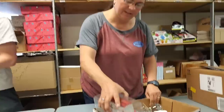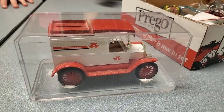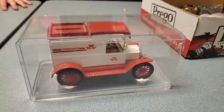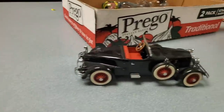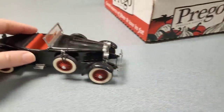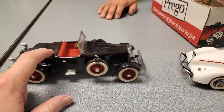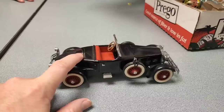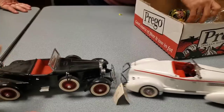Then we have this car in a cool acrylic, I think, plastic case. Massey Ferguson. Are these Duesenbergs again? Do we have some Duesenbergs? I think these are Duesenbergs. Man, these roll so well. 1936. What does it say? Supercharged. Okay. Yeah, fender bender.